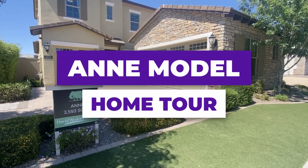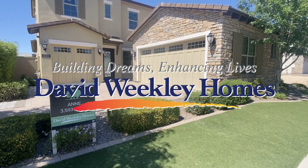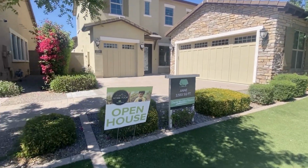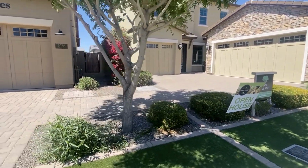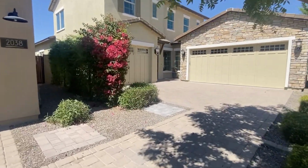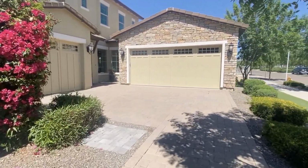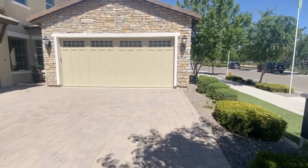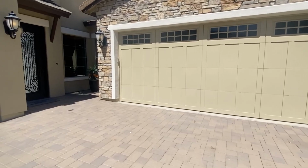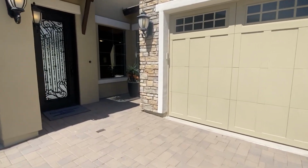So this is the Ann model at David Weekley Homes. It's 3,593 square feet. Oh, we're in Union Park. And we're going to go ahead and take a look. So as you can see, this is a 2-story model. We're currently right across the street from the clubhouse. Now they have a splash pad over there, a pool, all kinds of covered shade areas for sitting out.